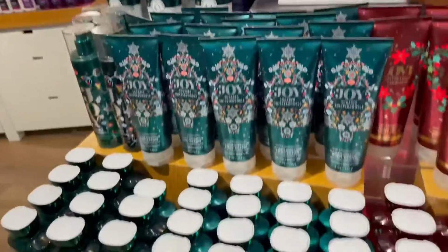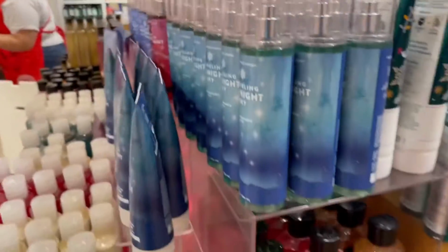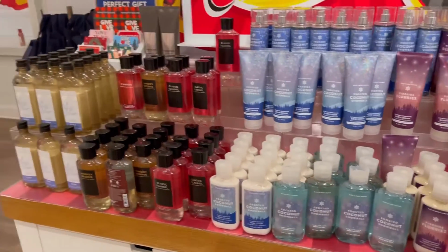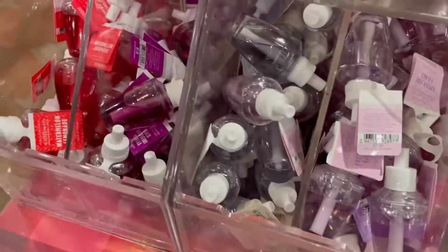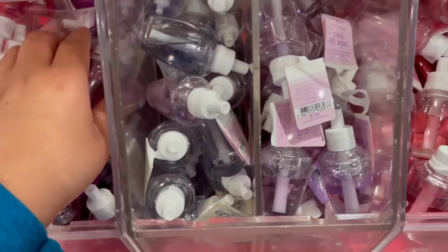Then we have the $4.95 Joy, the Hope, all of that collection. They had some scrubs too, but I didn't really pick up any of the scrubs because I'm not really into those scents, so I definitely wasn't trying to buy those. But here's some men's care in the front. Very small selection of men's care. I don't know why it seemed like the men's stuff did not go on sale, but I guess. So now we're just looking at some of these wallflowers.